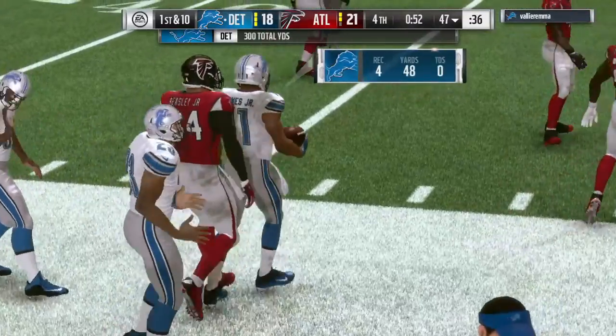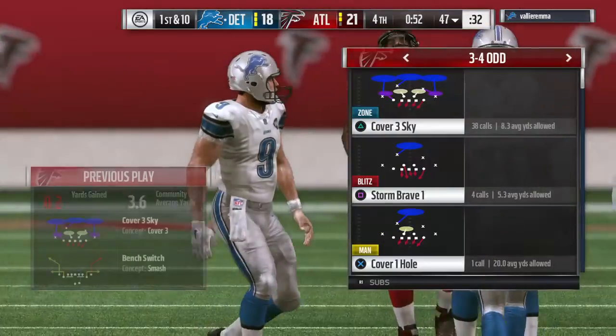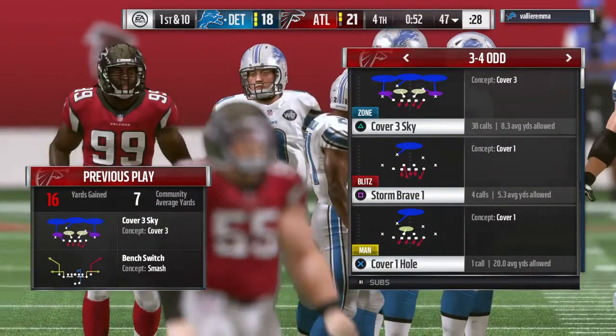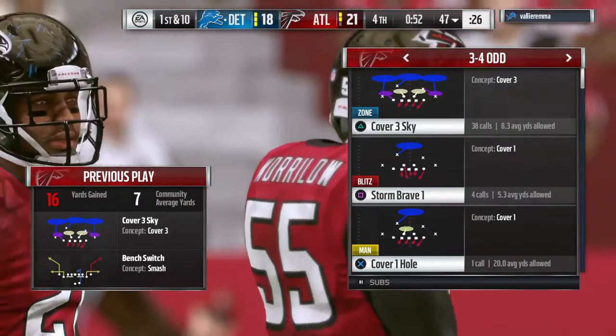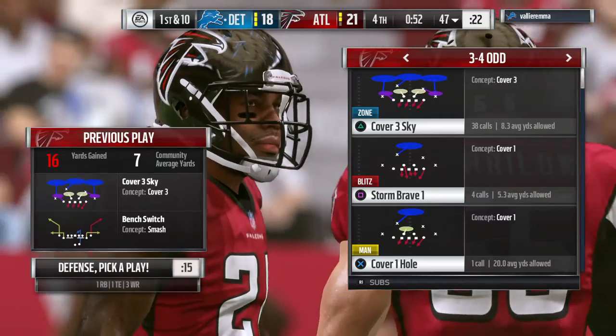It's a pickup of 16 there, and it'll lead to a new set of downs. That's what they need right now. Get the first down, get out of bounds, stop the clock. Just playing smart football, understanding the situation, making the plays necessary, and making sure that clock stops at every opportunity.